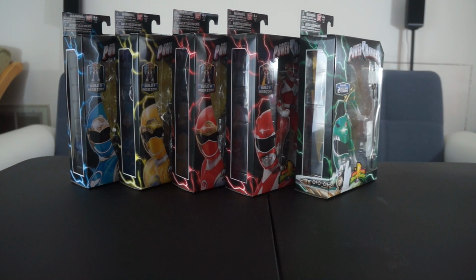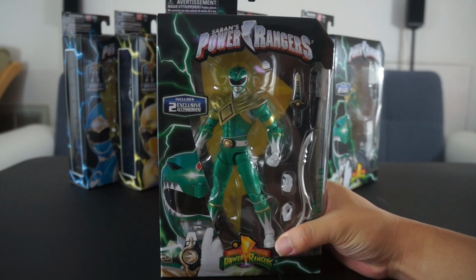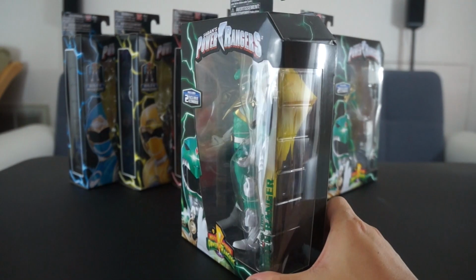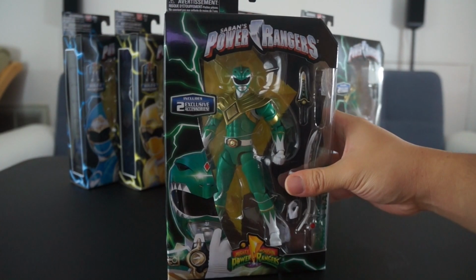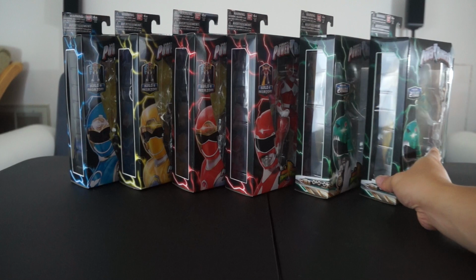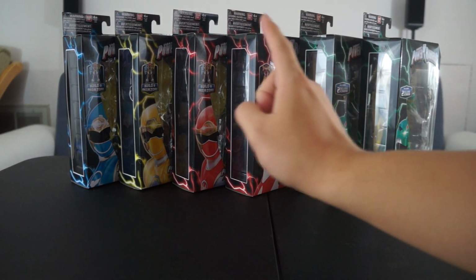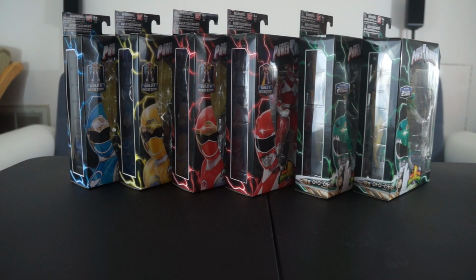And then in a case, just letting you know, you get another Green Ranger. So this one's mint on card, and I plan to have a little display for all my mint on card stuff, so yeah, he will stay in package. So you get two Green Rangers, one Mighty Morphin Red, and then the Ninja Storm cast if you buy the whole case. So that's pretty cool.